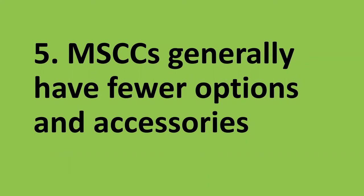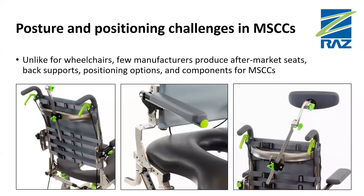All right, the final challenge that we see in MSC seating is that we generally have far fewer options and accessories when we compare them to wheelchairs. So in wheelchairs, we know there is a huge range of cushions and back supports and postural supports and positioning options and components made by a whole lot of different manufacturers that can go on different chairs. And that's not the case in mobile shower commode chairs. Firstly, there's just generally a much smaller market. There's far fewer manufacturers. And generally, and RAZ does this as well, any options and accessories that we manufacture are only designed to be used on RAZ frames.